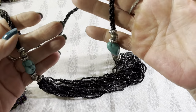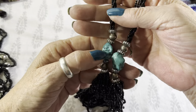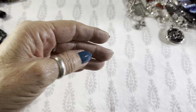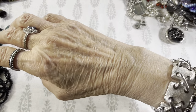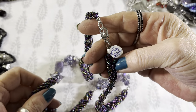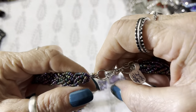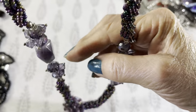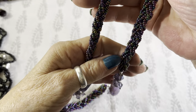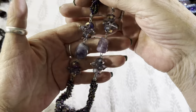No clasp, because it could just go over your head. In black, faux turquoise. Oh my goodness. Two-piece, $38. I guess nobody wanted it. So where's the second piece? I don't see the second piece. I guess I only got the first piece.